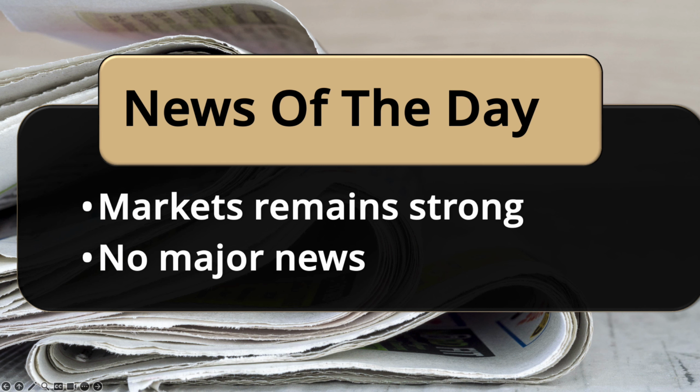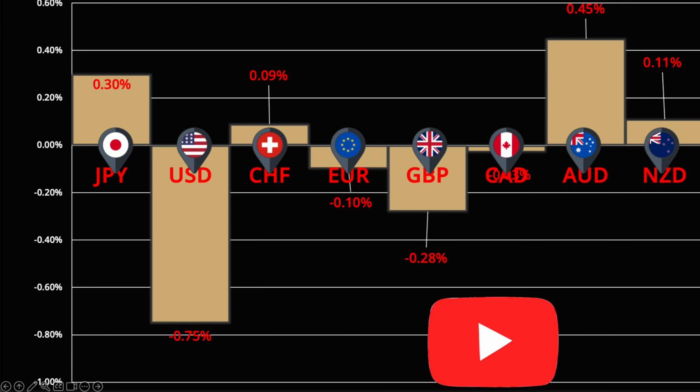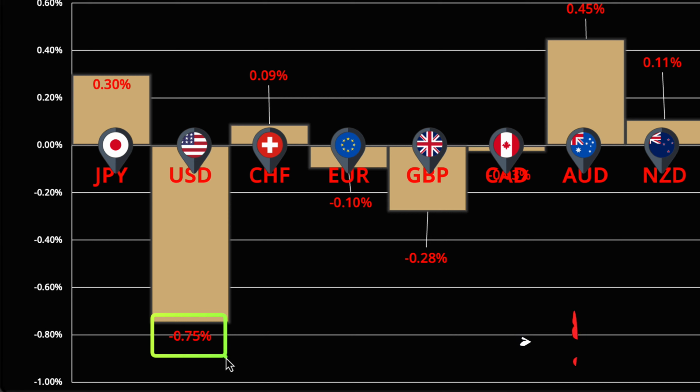If we take a look at the performance today, we had a nice movement in the US dollar. You can see the dollar is down 0.75%, so the seasonality pattern is really working here. Where's the money going? Money's going into the Aussie, not so much the Kiwi, but the Aussie is the leader right now, and the dollar is pulling back. Look at the Japanese yen, it's actually a little stronger here. So I think that is the trade that continued to play out.